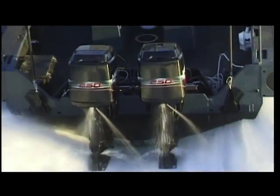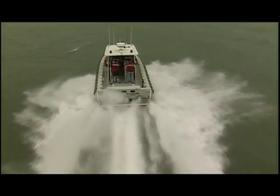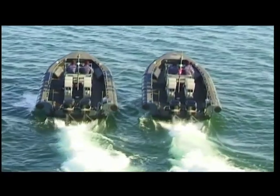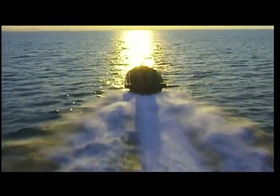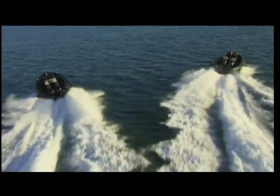All power and drive options are available. Single or dual outboards, stern drives, or jets, designed to suit the intended operational role or client preference. Lightning fast response and top speeds of 55 knots are available. That's 110 kilometers per hour.